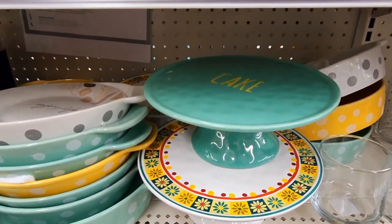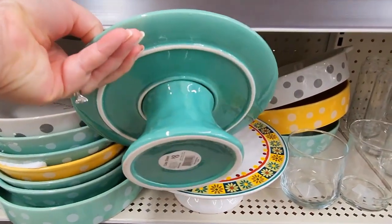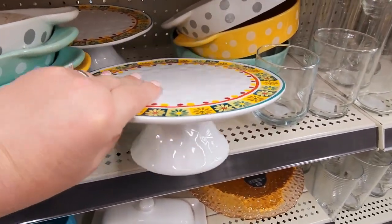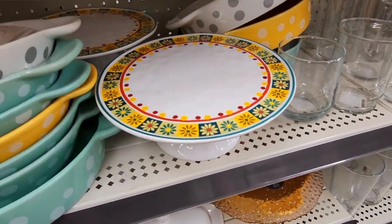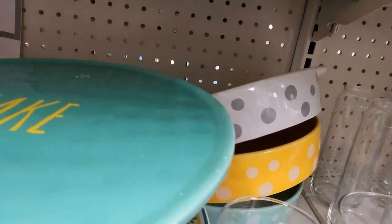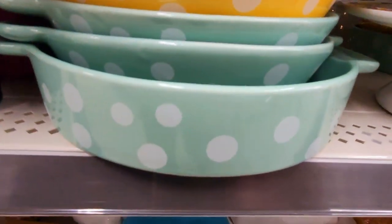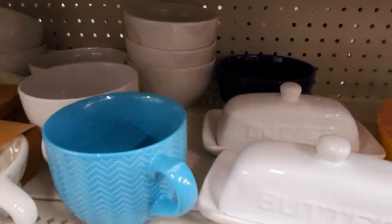So I'm in a different Dollar General, and check this out. So cute for $8. And $8. These are so cute. Those. And these, the colors are so pretty. $5. The larger one is $8.